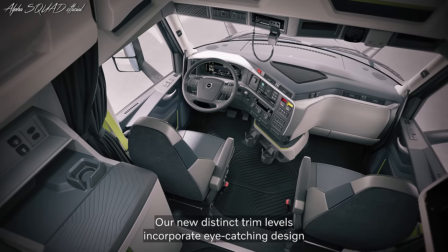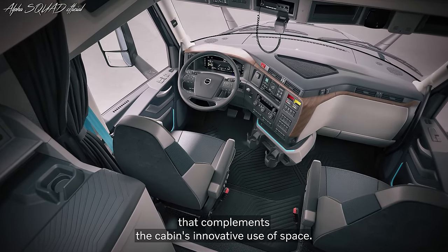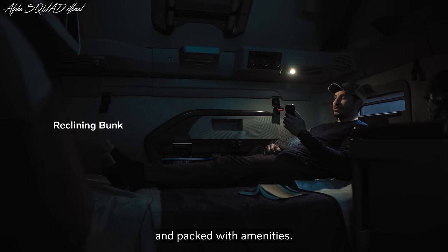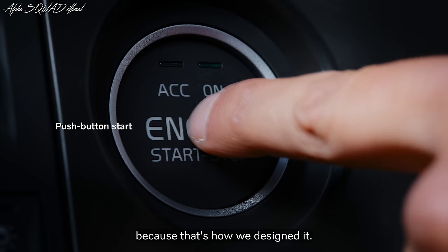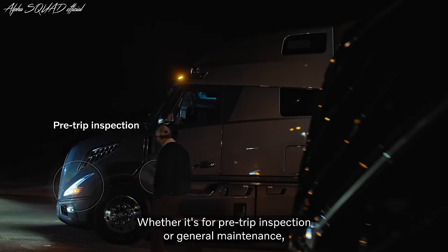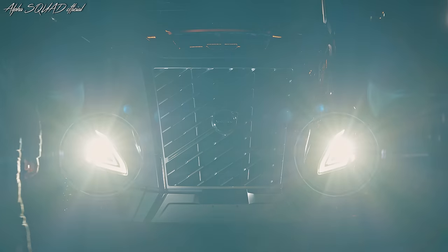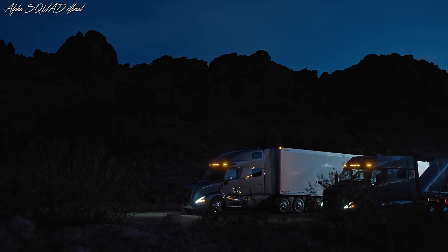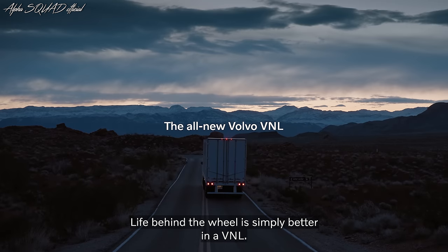Our new distinct trim levels incorporate eye-catching design that complements the cabin's innovative use of space. The sleeper area is quieter, more comfortable, and packed with amenities. Everything where you want it and how you need it, because that's how we designed it. Whether it's for pre-trip inspection or general maintenance, drivers love a truck that's easy to work around. Just a simple operation that lets them quickly get back to logging miles. Life behind the wheel is simply better in a VNL.